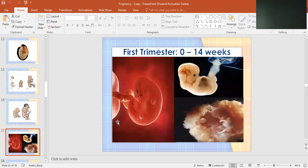The first trimester is the trimester from 0 to 14 weeks. The first 3 months of the pregnancy are a critical time in the baby's life. It is a period of rapid growth and development. By the end of the first trimester, all of the baby's organs will be formed and functioning.